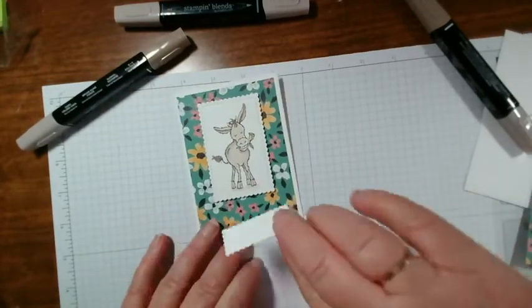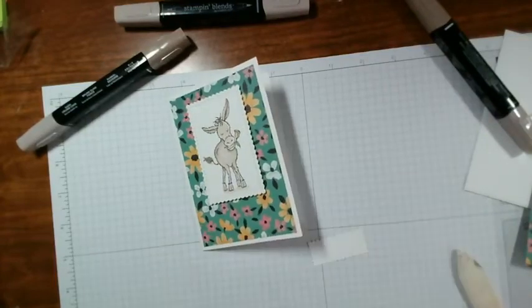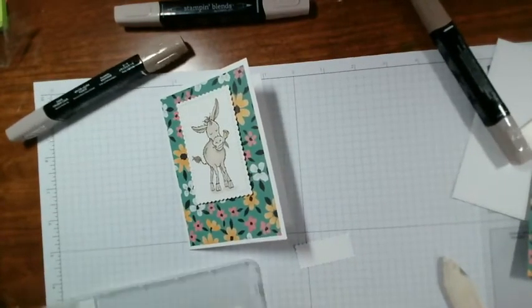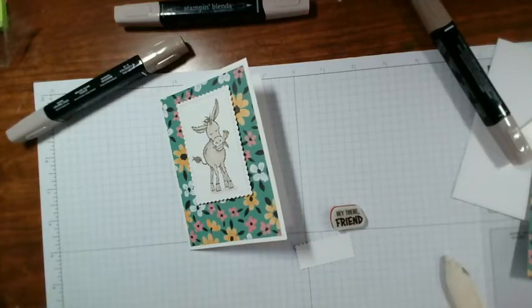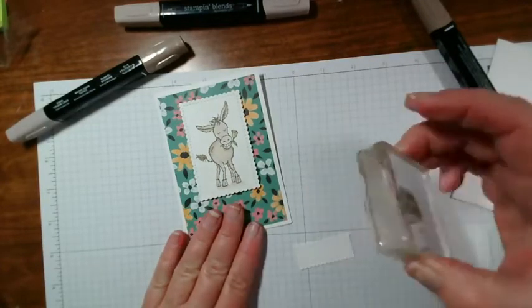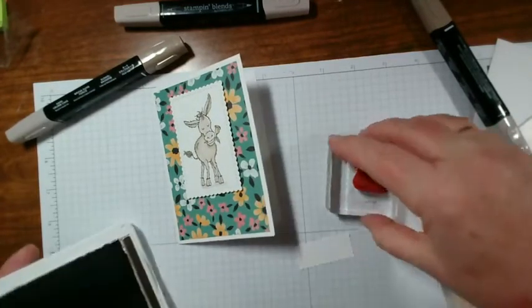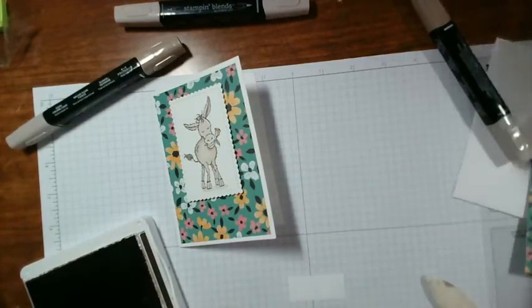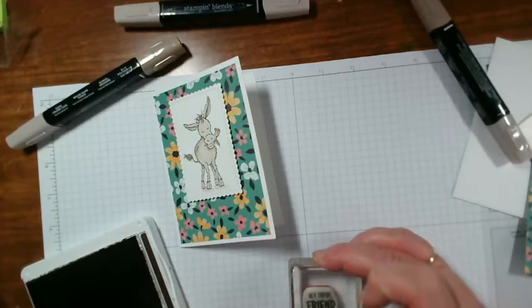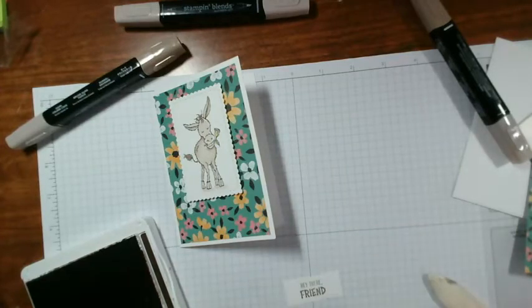Oh, this one might do the job. There we go, that will do. If not, I could use the punch and cut one out. So I might add in, see if Hey There Friend will fit in there. Yeah, should do, just. So let me just do that. So my trick, as many of you will know already, if you want to see if it will fit, is turn the piece of card over and stamp on the back first. And then you're not wasting your piece if it doesn't fit.